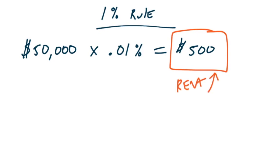Well, guess what? The property we just used as an example, which is what we typically do for our properties, was $750 a month in rent. So it breaks the 1% rule. But the minimum should be 1%, right? That's where you know it's still a good investment. So on a $50,000 house, it should be renting out for at least $500 a month.